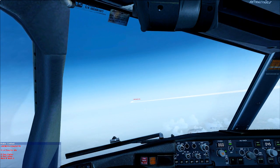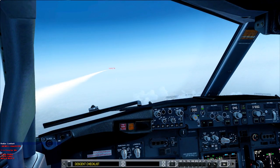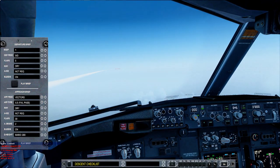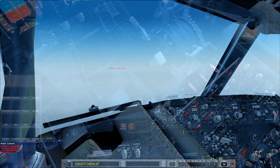Captain, just to give you a heads up, we're about 3 minutes out from the top of descent, so you can start stowing your gear and get the best for Saturday. Okay, thanks for the update. Let me know if anything changes. Approach, we can expect an ILS approach into our destination. Landing runway condition is dry. Anti-ice is not required. Landing flap will be 30.